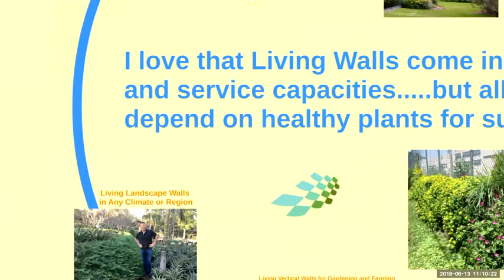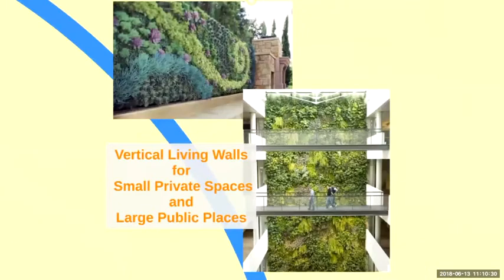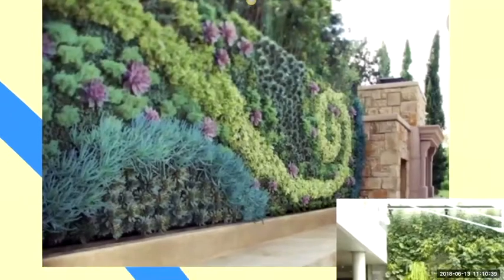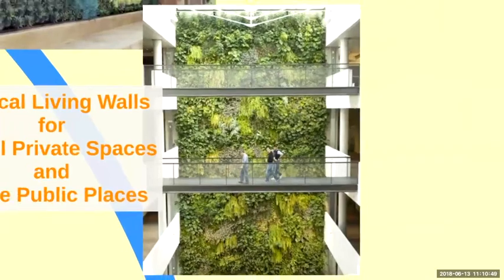And living vertical walls for gardening, farming, inside or outside a building, even roofs. And then, you know, of course, vertical living walls for small private spaces and even large indoor public spaces. That's an incredible patio area there. That is a stunner. Outdoors, and then look at this one indoors, and that of course is filtering quite a bit of the air in the building, and it makes a huge impact on the interior aspect of the building.